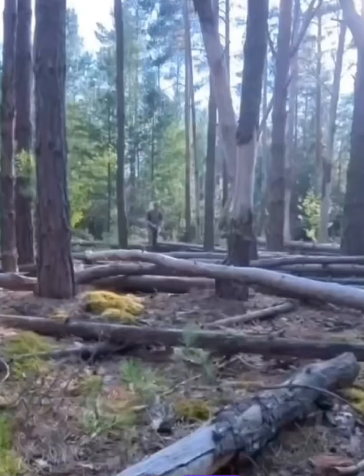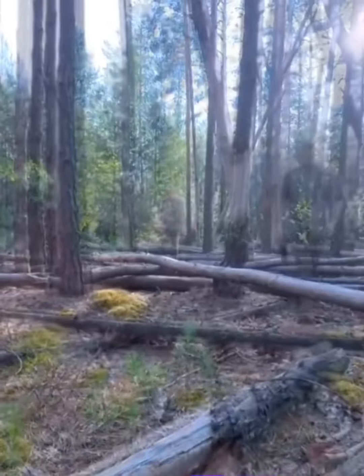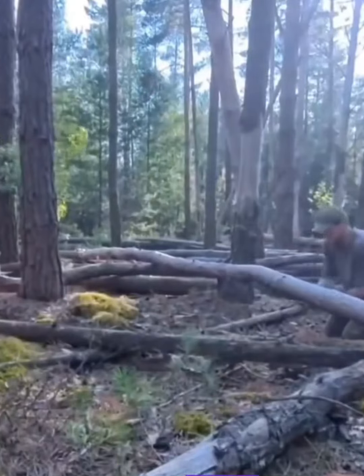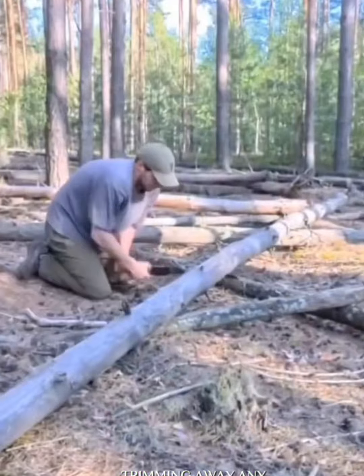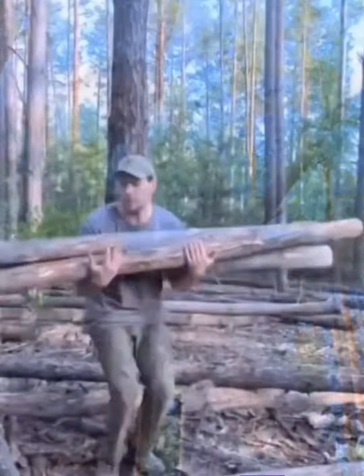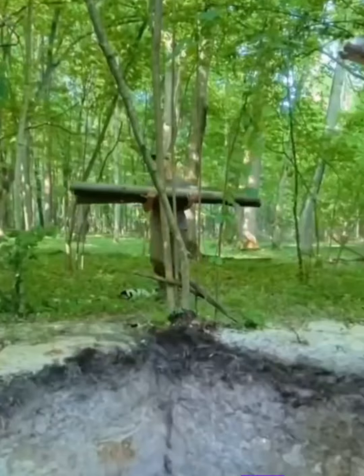After that, the man brings out a hacksaw and ventures deep into the forest. He carefully selects several sturdy logs and saws off the finest sections, trimming away any protruding branches. These logs are the essential materials for building the shelter. After processing them, he carries them back and stacks them next to the site.